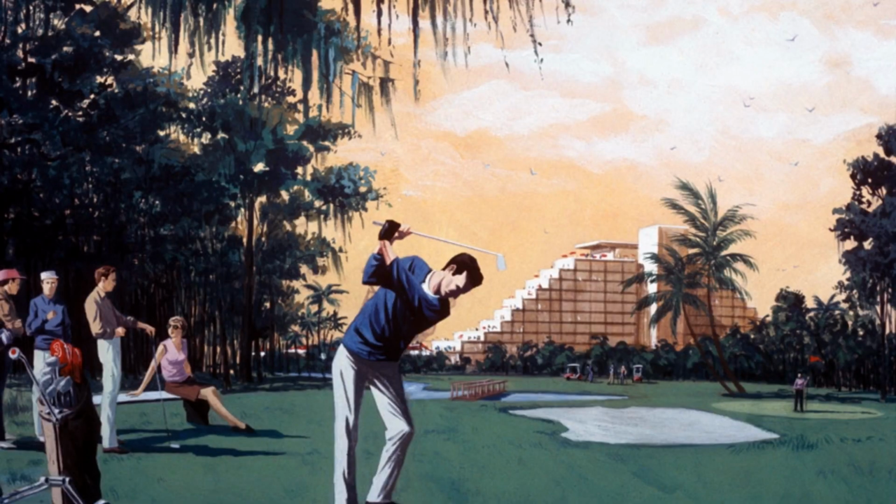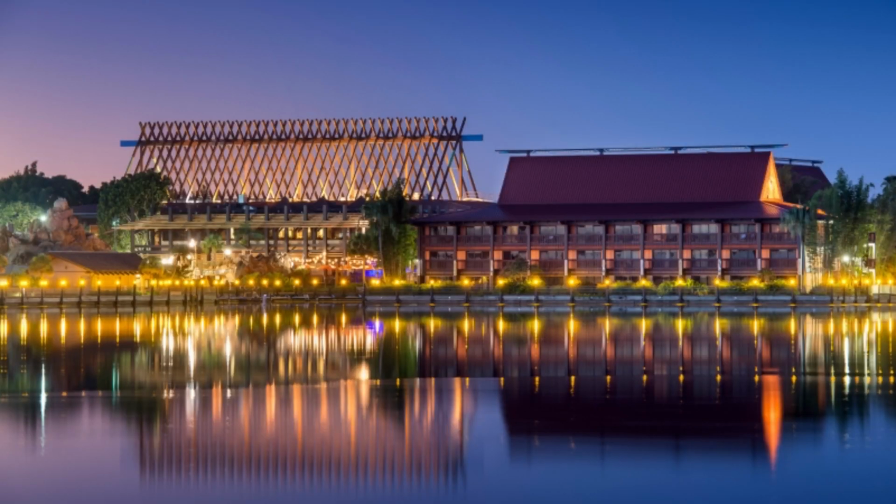The original Polynesian was intended to be in the style of a luxury tower resort in Waikiki Beach. Did you know this? It was basically just like a 10-story tall tower, and from the outside it didn't look Polynesian at all. And they ended up going with a Polynesian Village style resort, hence the name Disney's Polynesian Village Resort. And then it changed to Polynesian for a while, and now it's back to Polynesian Village.